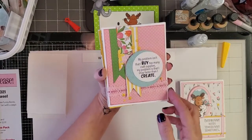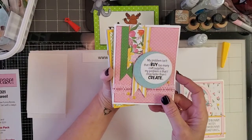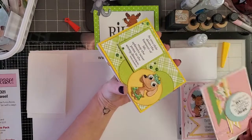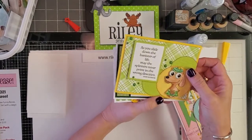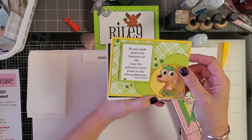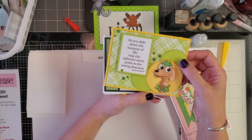My problem isn't that I buy too many craft supplies. My problem is that I shop faster than I create. Is that the truth or what? It is for me. And of course, it is St. Patrick's time of the year, which I love. It's one of my favorite holidays. As you slide down the banister of life, may the splinters never point in the wrong direction.